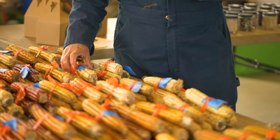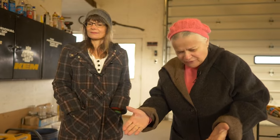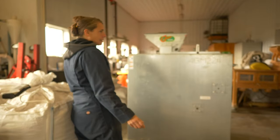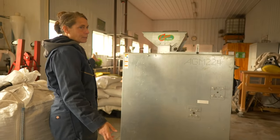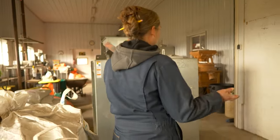Our goal is to find the ones that are adapted to today's climate and continue to select and breed so that northern flints live on. Look at all the different varieties. These are bags of corn that we harvested, and when we're ready, it's ready to be milled up and sent off to whoever needs it.